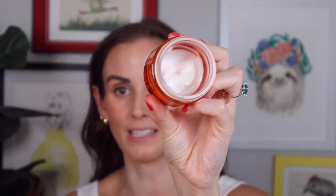And then the next one is the Dr. Dennis Gross Vitamin C Lactic Dewy Deep Cream. Whew, this stuff is spectacular. I got this at the end of August, and this is actually, I think, 2 fluid ounces too. Yeah, 2 fluid ounces. And you can see I've used a lot of it.